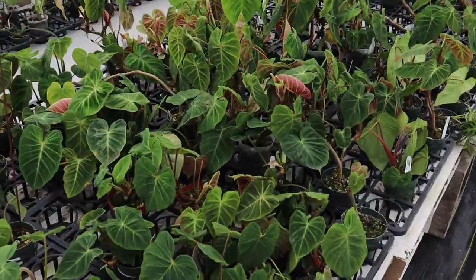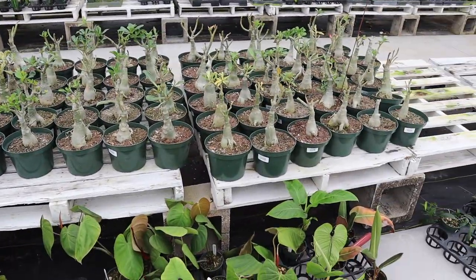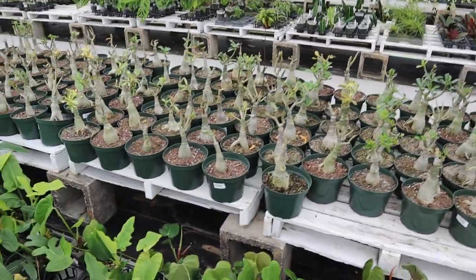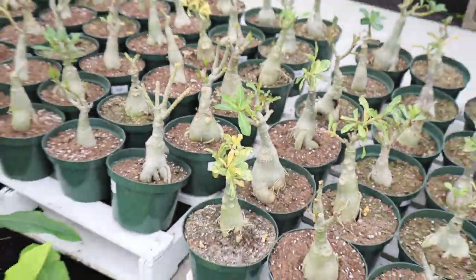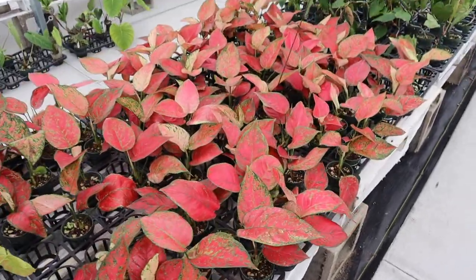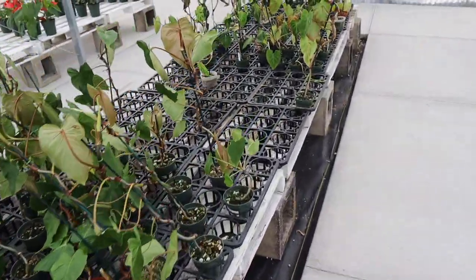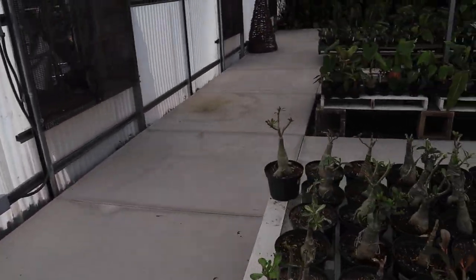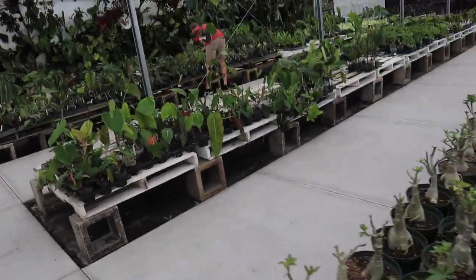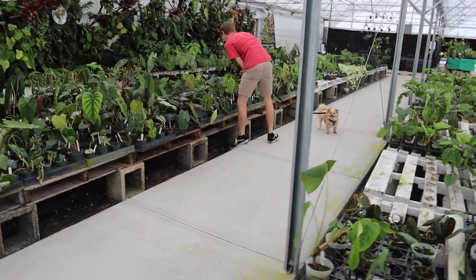Some more really vibrant varicosum. On this side, it looks like we have some desert roses. I know these are super popular. Ooh, they're variegated ones too. Wow, some really nice aglaonemas. I'm getting near the fans, but oh well. I think I have the mic on the right settings this time, so it should be both mics on and working so that I can talk to you guys.